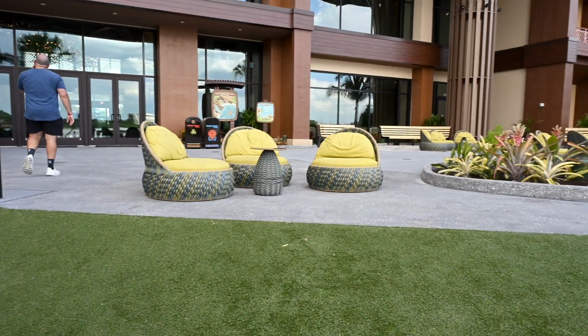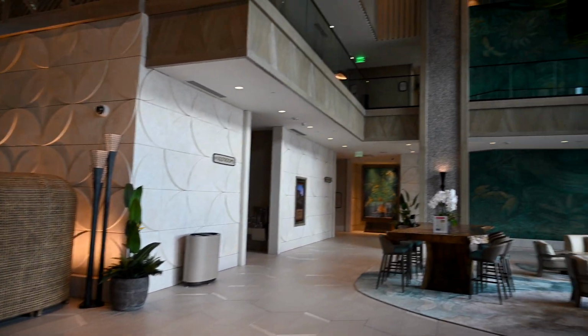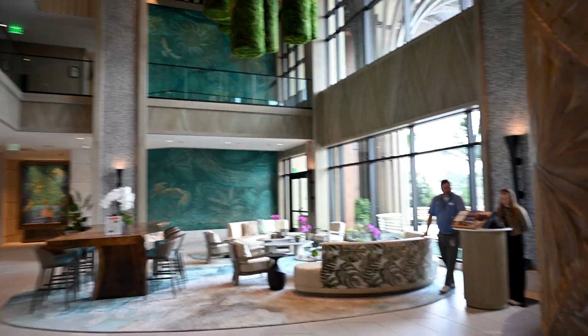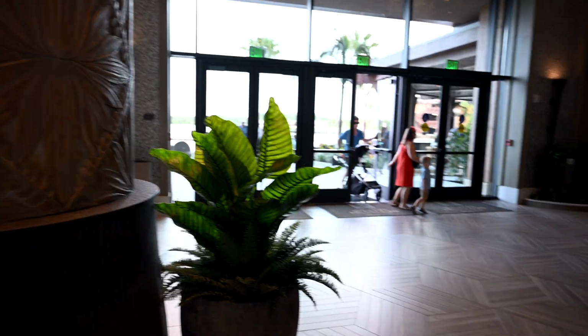They have a lovely patio back here to relax on too, and go on into the main building. Okay, so that's the main entrance. And if we spin around slowly here, they've got this lovely living sculpture up there. It's really beautiful. And then check-in is right over here. And that's where we just were.